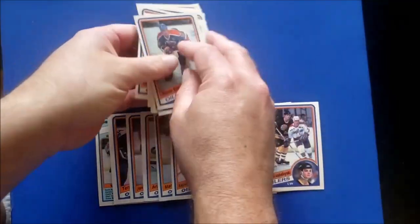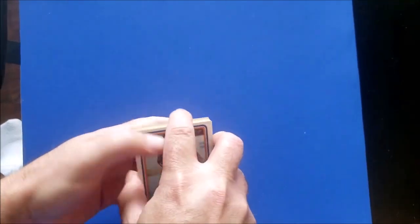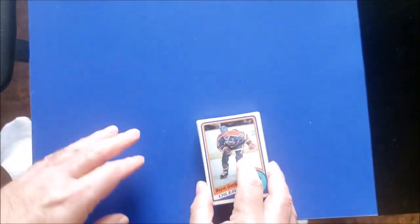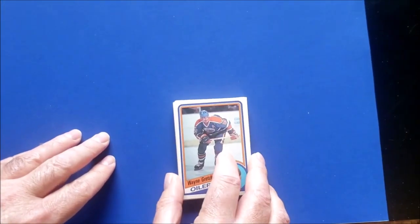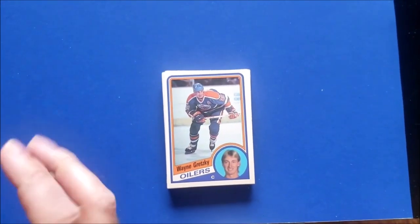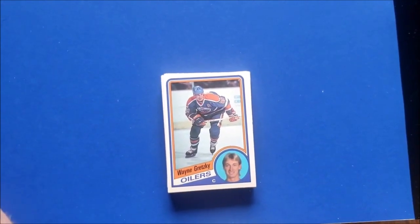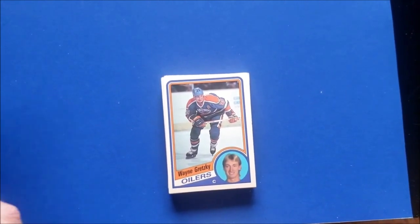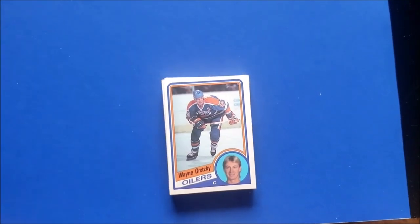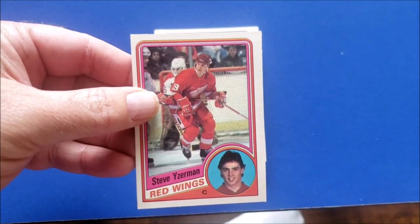Okay, so moving on. As with all my sets, the cards are in fantastic condition. Never a crease anywhere. The 84-85 set in general is so popular because it's loaded with rookies. Tons of rookie cards. We're going to see some of them in future videos. Stars like Cam Neely, Chris Chelios, Doug Gilmore, Pat LaFontaine, and of course this guy, the great Stevie Yzerman.